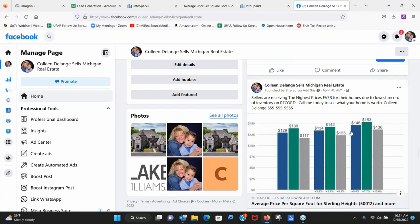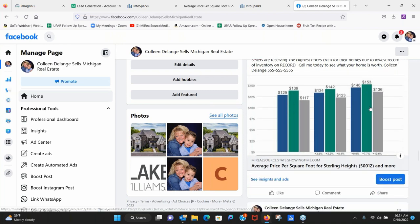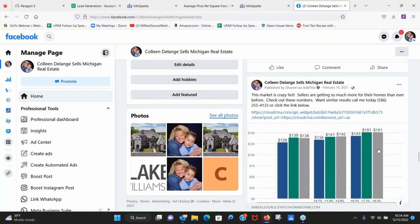So the post I wanted to show you is right here. And again, I apologize. I usually have it all queued up ahead of time, but with only 11 minutes notice, I didn't have quite that much time. So the post that I want to show you is the same thing that we just did. We created this graph and we wrote our call to action: sellers are receiving higher prices, call me today. So that's great, right? But how do you get that back?